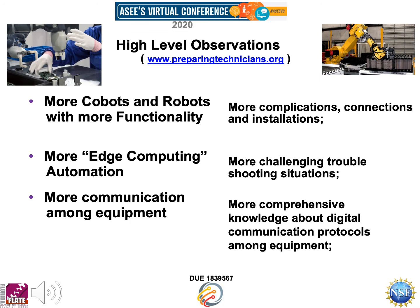After reviewing and analyzing the information we've gathered from the various sources previously listed, 6 high-level observations have bubbled to the top. The next slides share these observations with you. More cobots and robots with more functionality are appearing everywhere and very quickly. More edge computing automation is also showing up in facilities across the nation. There's much more communication among equipment.